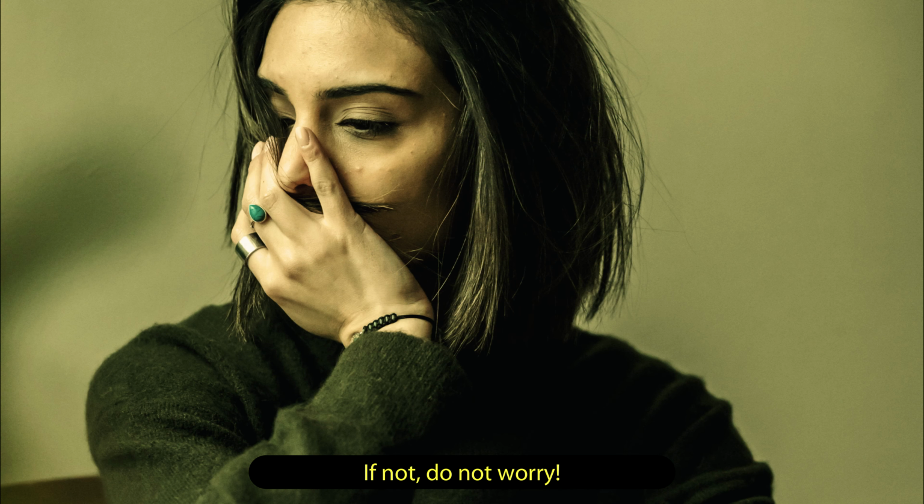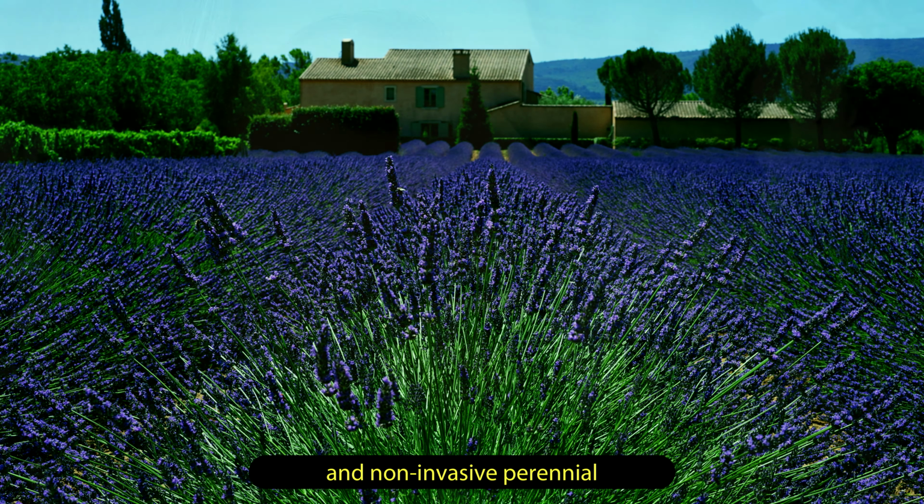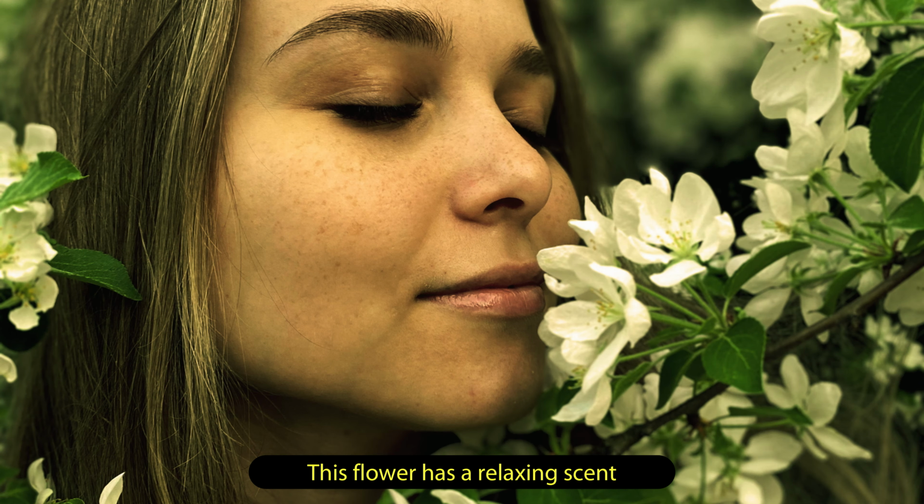Number 5. Lavender. Which flower has medicinal value and also a heightened scale of fragrance, so much so that it is used for all sorts of cosmetics and aromatherapy? Lavender is an easy to grow and non-invasive perennial. This flower has a relaxing scent due to its essential oils, which are also a part of the flower and have great medicinal properties. An excellent herb flower used for reducing anxiety, whether it is acute or chronic.